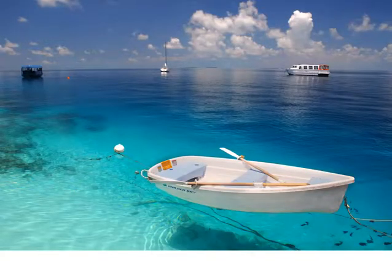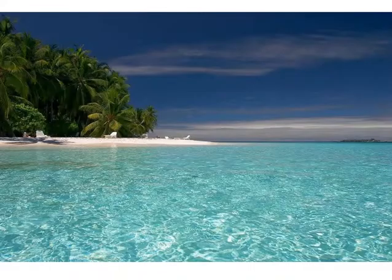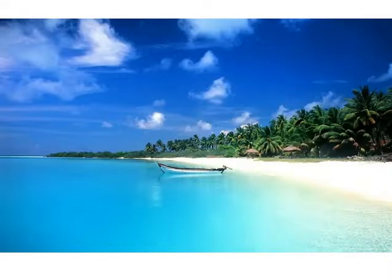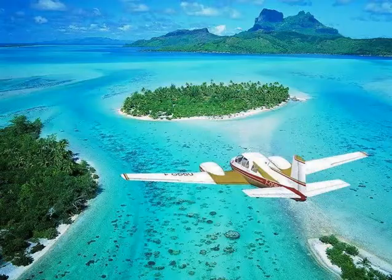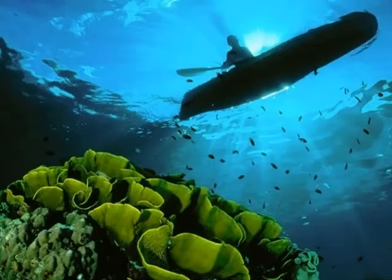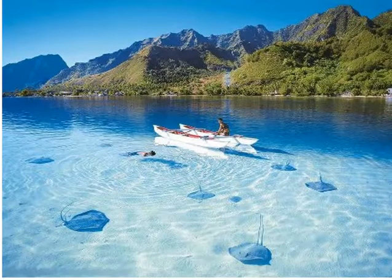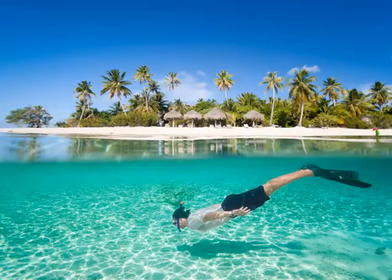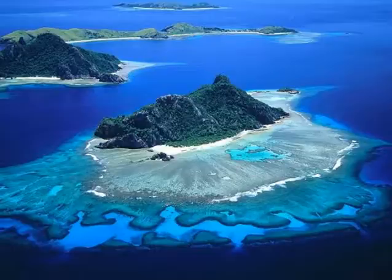Now, look, wouldn't you like to be in that boat or be sitting in that hammock or walking out on that dock, sitting in a chair on that beach? There's your boat and there's your little hammock. Here you are flying in someplace in Bora Bora or Tahiti or someplace. There you are in your little canoe, kayak. You're going to jump in the water. Look at that. Here you are diving in, swimming around with the stingrays in your dugout canoe. There you are. Beautiful places. Places where people love to go, want to be.